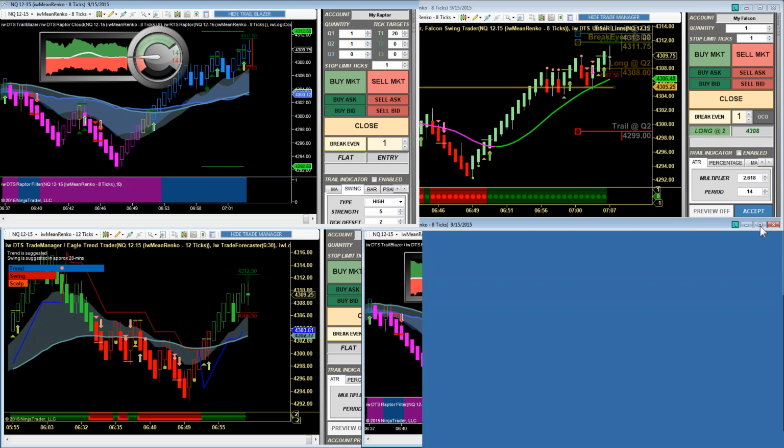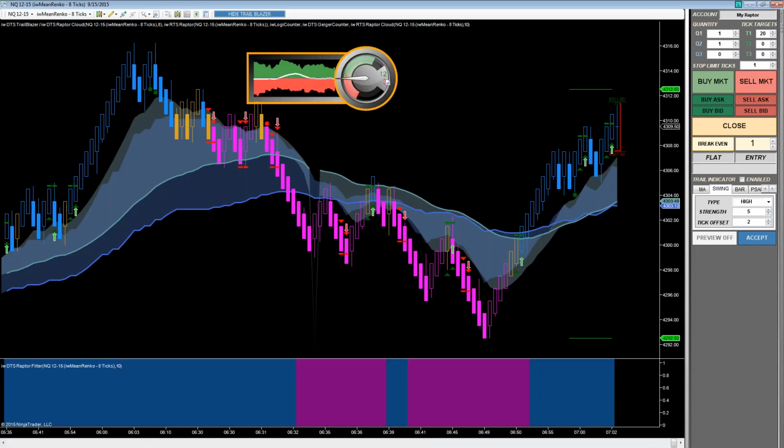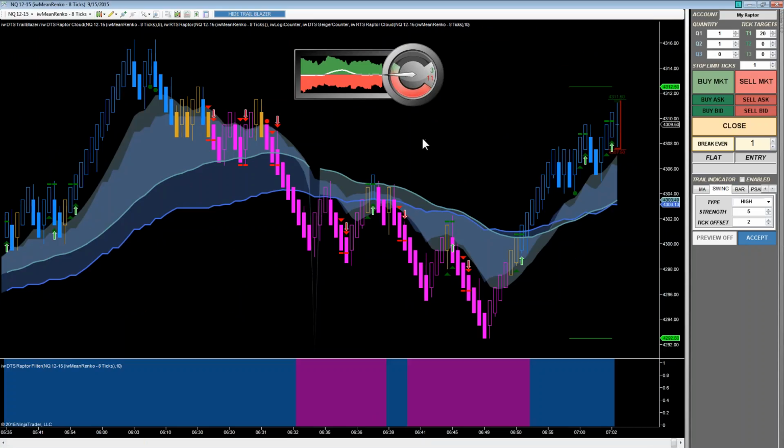Okay, it looks like this is going to be our opening range. We're near the top end of the trading range, which is no doubt why the market is struggling a little bit. Okay, so Tony's original question had to do here with the Geiger counter. How would you use the Geiger counter? It's going to be a little bit more difficult to display today because the market is so evenly matched.